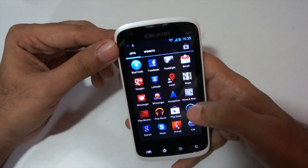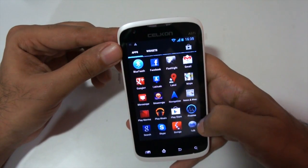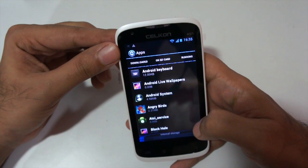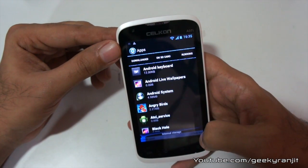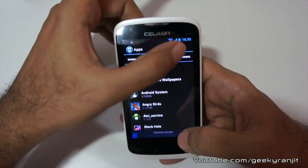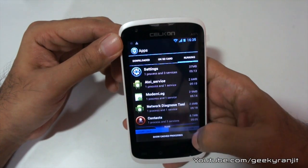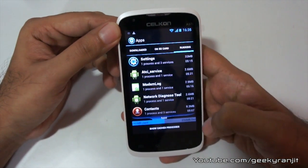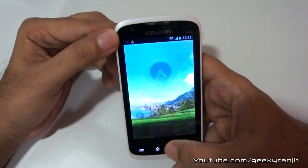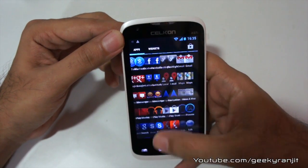Let me get back. We have Facebook pre-installed. We have this something called process. Let me check that. What's that? Okay, here it shows the internal storage. As you can see, we have ample internal storage. And running apps. And I believe seeing the RAM, I would say that this phone has 512 MB of RAM. And as you have seen, initial impressions, the performance is really snappy, so that's nice.